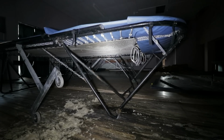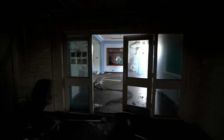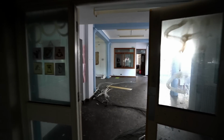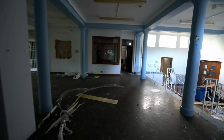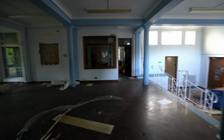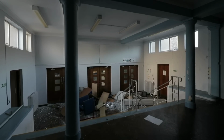So we're getting to the end of the main corridor that runs through the middle of the site. It's where the fire damage stops again. This looks like a nice lobby area here. Some blue pillars. Bit different, nice to see some decent architecture in here. Yeah, makes sense for it to be the main entrance as well.